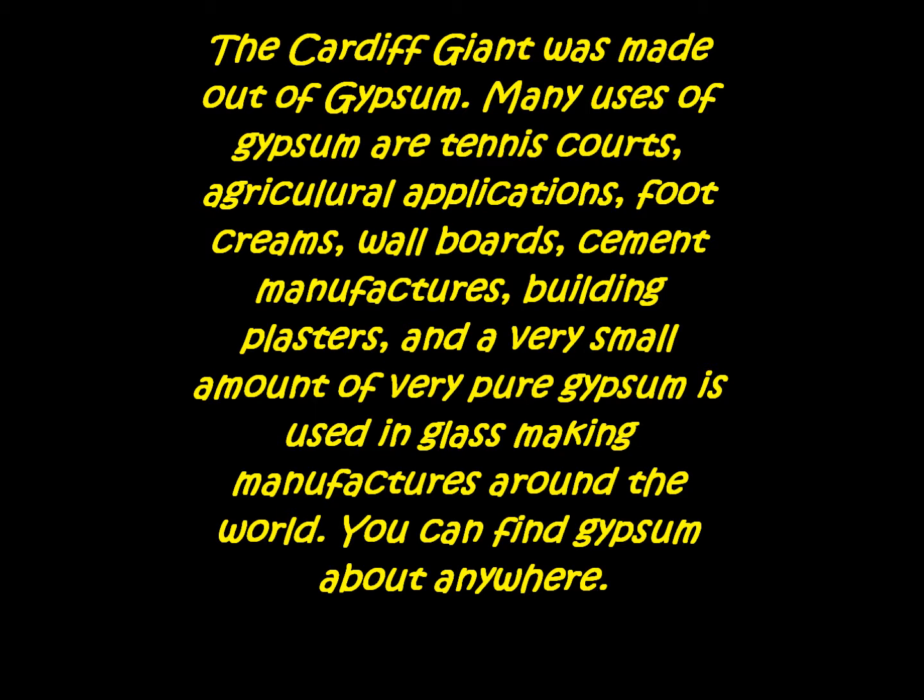The Cardiff Giant was made out of gypsum. Many uses of gypsum are tennis courts, agriculture applications, foot creams, wallboards, cement manufacturers, as in your driveways and the roads, building plasters, and a very small amount of very pure gypsum is used in glass-making manufacturers around the world, like your mirrors. You can find gypsum about anywhere if you go out and look.